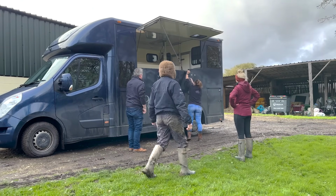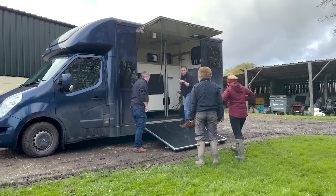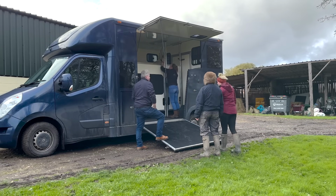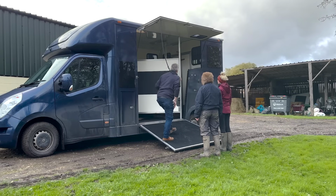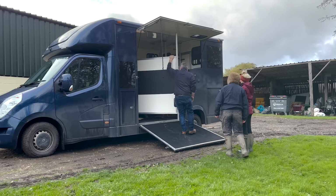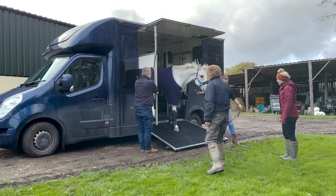So this was the very first day that Percy arrived, on the 1st of November. I had Denny Dot Equestrian Transporter bring him over because we actually bought Percy from Wales. I did view him prior to buying him, but it was a 3.5 hour journey there, so I thought I'll get a horse transporter to bring him because that worked out a little bit easier. And Jess was absolutely amazing with him. She said he traveled like an absolute angel. As we've discovered, he's very, very good to travel.